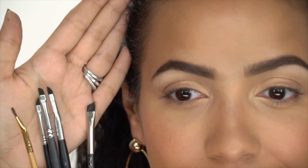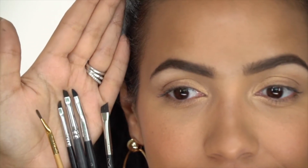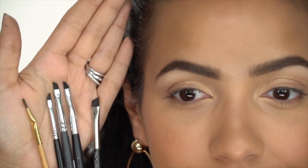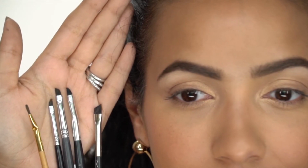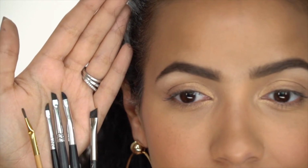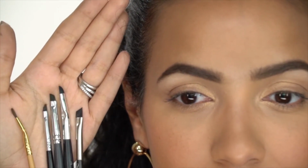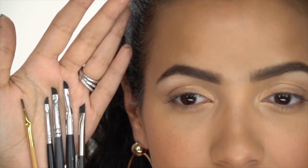They're very, very similar. And the reason why I like to have all 3 is because for me as an artist, I notice very, very tiny variances in the brushes that really do help. So one may be more dense, one may be more pointy, one may be more whatever, and all of these things offer me different effects with my eyeliner depending on what I want to do.